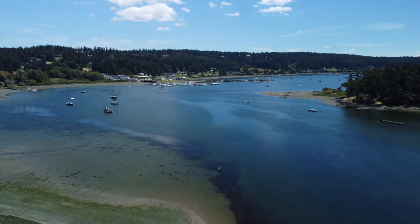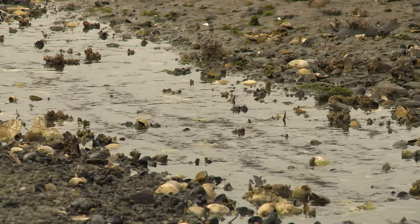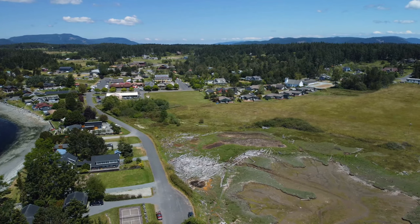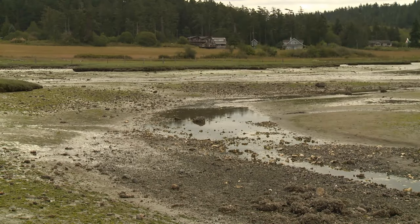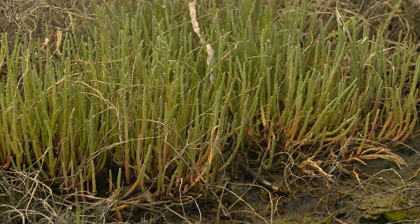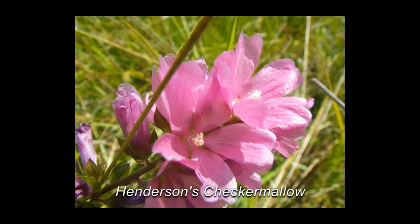The habitats that we're concerned about are not just habitats for marine critters, but also for the plants that grow around the bay. So it's a large, mostly enclosed bay that has freshwater inputs from quite a few points around the bay, the major one being directly from Lopez Village through Weeks Wetland. And so around the edge of Fisherman Bay, you get these estuarine habitats, which have unique plant species associated with them. There's a patch of Henderson's checker mallow, which is a hollyhock relative that grows at Weeks Wetland, and it's the only place that it grows naturally on Lopez and one of a few places in the San Juans.